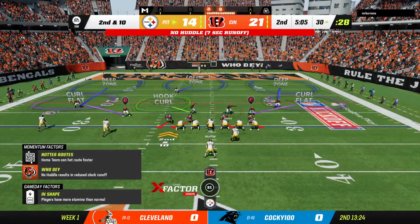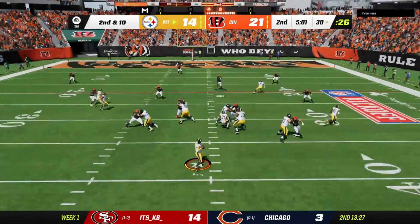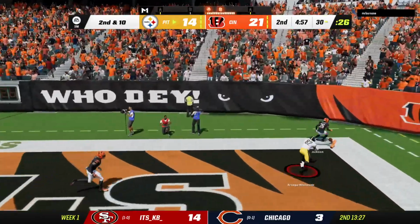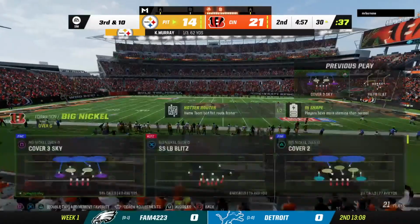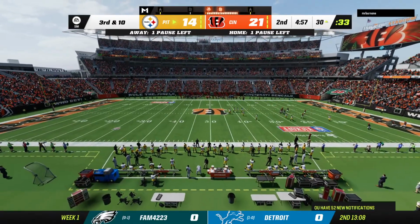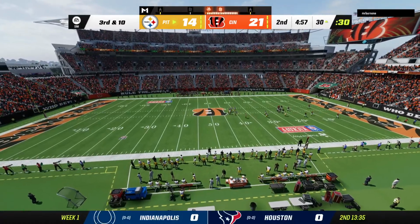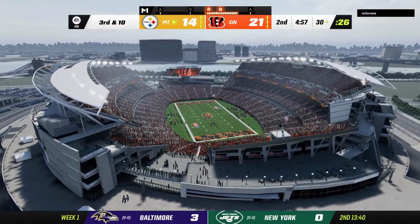2nd and 10. Play action. Now it's Murray. Going up top. And he bats it away, and it falls down incomplete. Early on, the running game's been working well, and the offensive line has been pleased by that. The thought process there, catch those safeties creeping up, trying to help against the running game. They tried to hit them over the top, unsuccessfully.